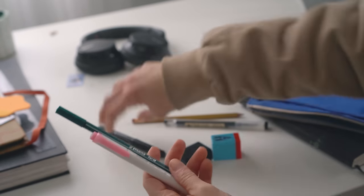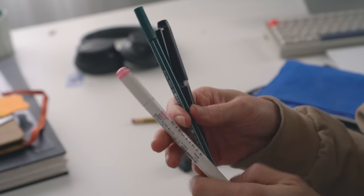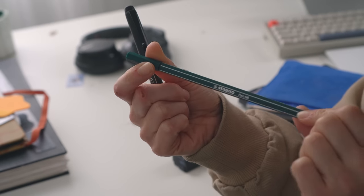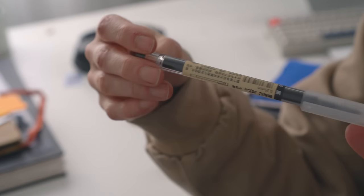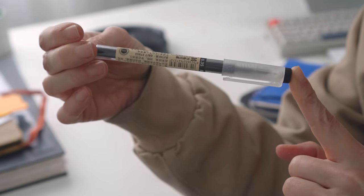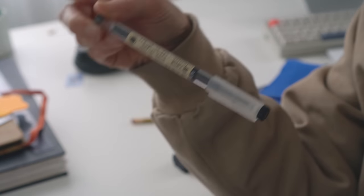I'm bringing these three markers. I'm bringing a midliner, it's like this cute light pastel pink highlighter, this dark green Stabilo marker thing, and then of course a Pilot Bravo pen. I'm also bringing this. I don't know what this is. I picked this up in a store in Ocracoke in North Carolina, this tiny little shop, and I can't read it, but I do like it. It's really thin and nice.